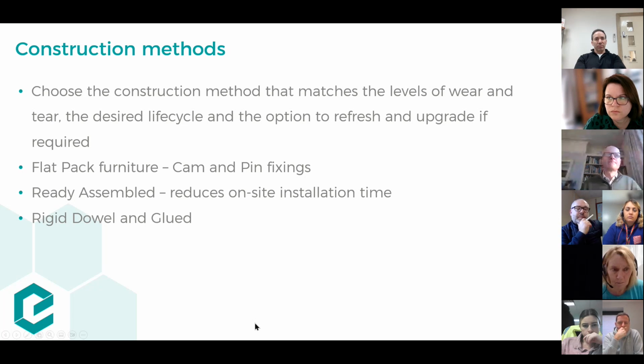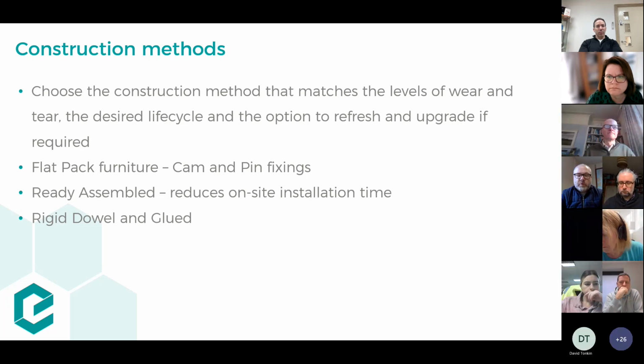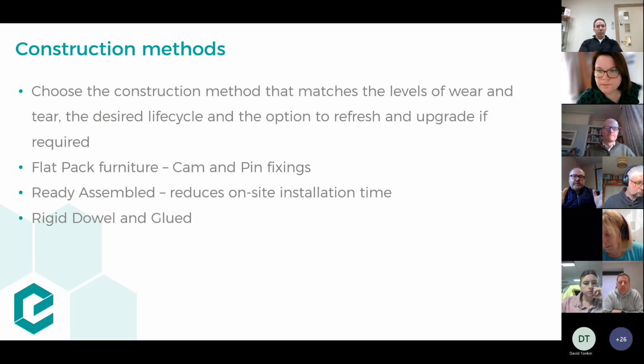So just lastly, there are a couple of different construction methods. The main ones are a cam and pin construction, and the other one is a doweled and glued approach. We prefer the doweled and glued approach. That's by far the most robust joint available. Once everything's doweled and glued, the unit itself, the cabinet, goes through a furniture press and is made completely square. So when it leaves here, it's absolutely perfect.